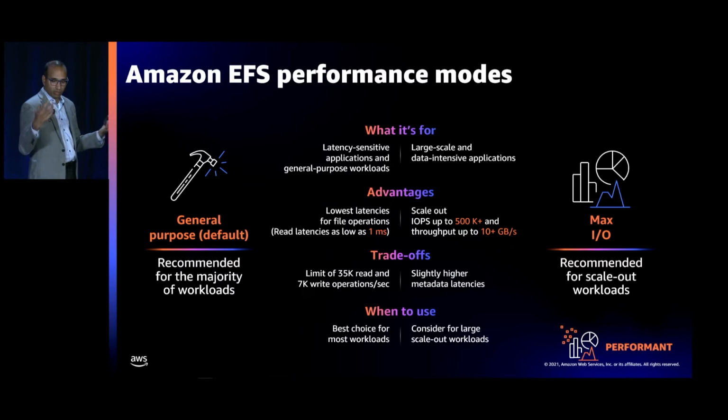For example, with general purpose performance mode, you have the lowest latencies for file operations. Read latencies as low as 1 millisecond. But it comes with a 35,000 read IOPS and 7,000 write IOPS limit.